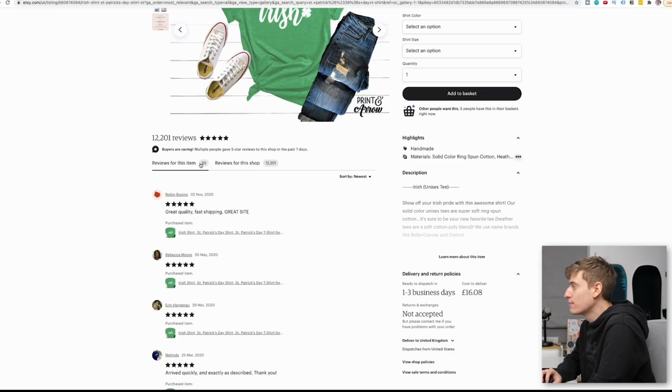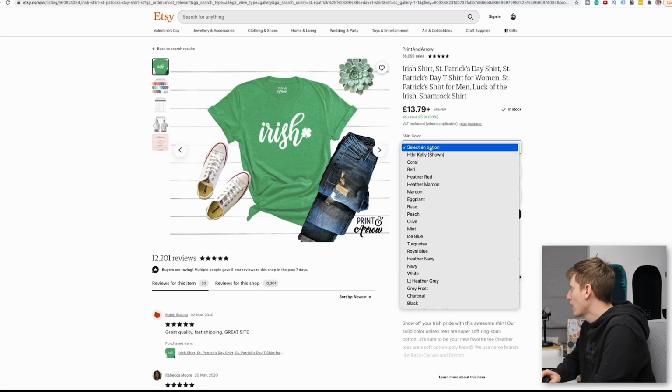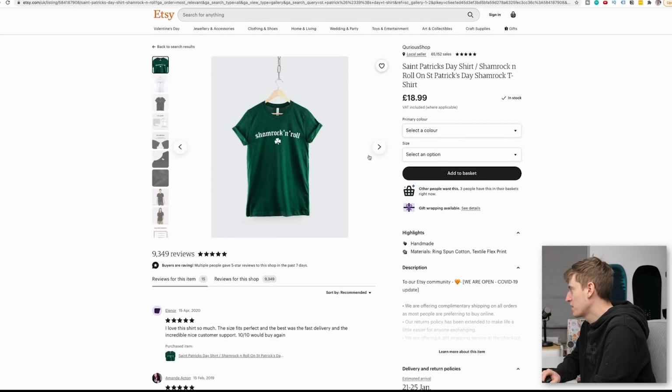This individual item only has 20 reviews. So they're probably not selling very many of this t-shirt. But by the way, £13.79, that's a good price for a t-shirt. And right, let's have a look at the next one. The next one is, I said £19, it's ridiculous. This has got 15 reviews, but the last review was 15th of April, so I doubt they've made a sale in a very long time.